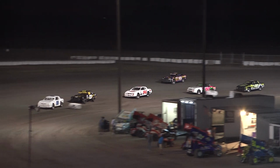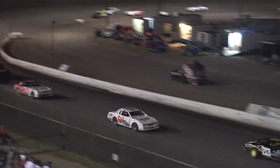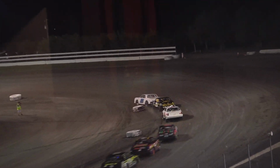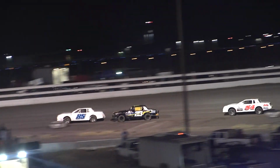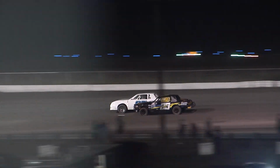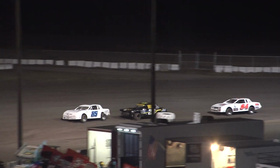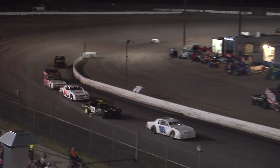Dustin Choate says no way. Jensen's going to give him a little bump in the rear end again. Jensen got a little more gear coming off that turn than Choate does in the 85X. 85X is pinching him off, says nope, ain't going to do it. 2 laps to go.